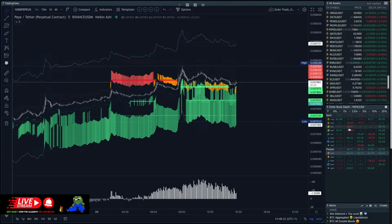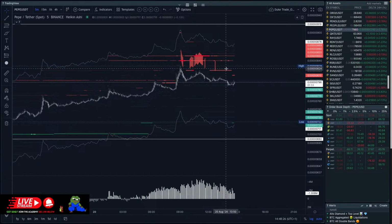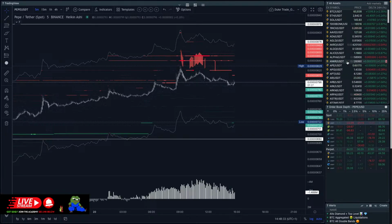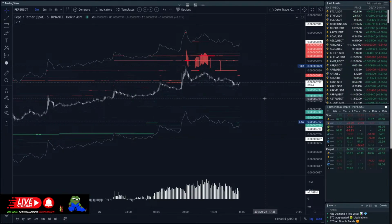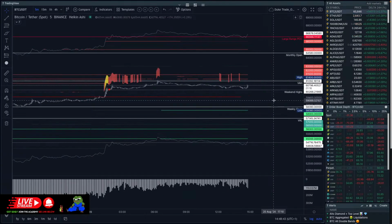But yeah, spot market is selling into Pepe a little bit here, and they're actually just dropping these top levels a little bit. Certainly no demand from spot on Pepe right here, right now. Okay, so yeah, I'd like to rotate a little bit lower if we can get it. Let's see what Bitcoin's doing. Yeah, nothing to see here really too much.